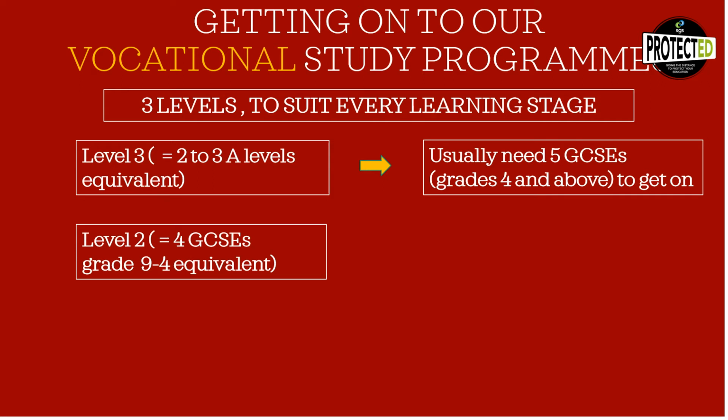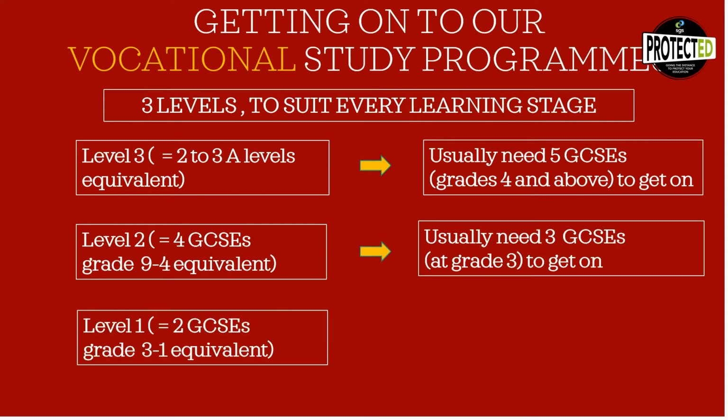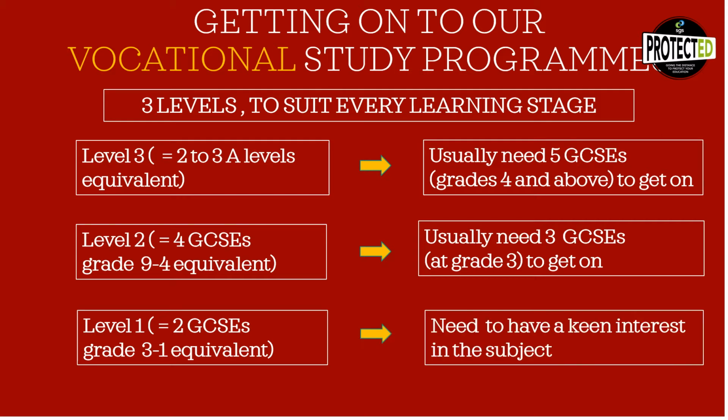Secondly, our level 2 is equivalent usually to about 4 GCSEs grades 9 to 4 equivalent, and you usually need 3 GCSEs at grade 3 to get on it. Thirdly, our level 1 is equivalent to 2 GCSEs at grades 3 to 1 equivalent, and the student needs to have a keen interest in that subject.